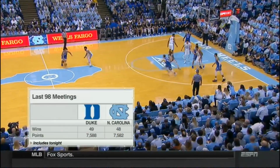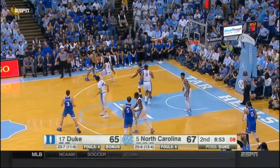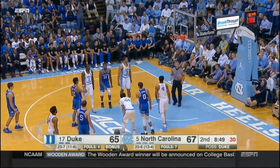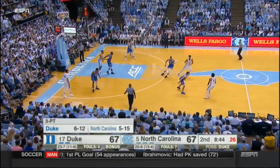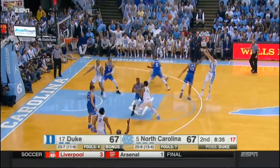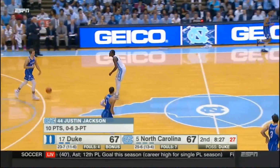Timeout taken by Duke. Duke is up 49-48 pending the outcome of tonight's game, and only 6 points separate these 2 iconic programs. North Carolina plus 16 in the paint, plus 11 second chance points. Another really good drive. Point line and the free throw line. And Duke is plus 3 from the 3-point line, where they dominated in the first game. They're plus 27, 13-4 in made threes in that first game. Jackson still can't get one to go from beyond the arc. Great work, great attempts on the offensive glass by Carolina, but it comes down to the Blue Devils.